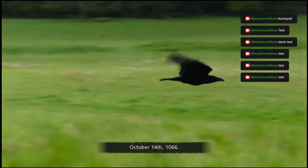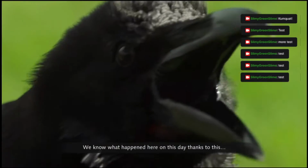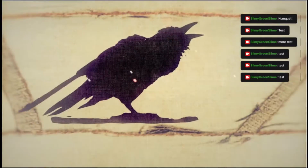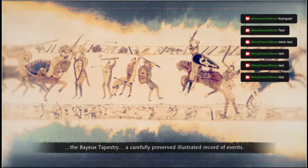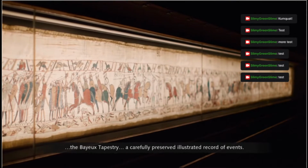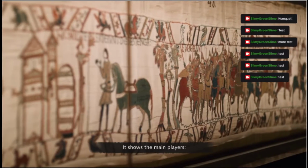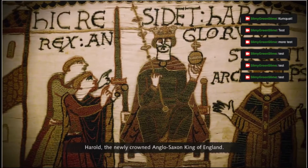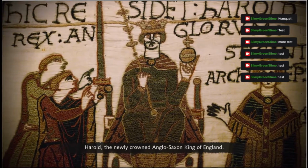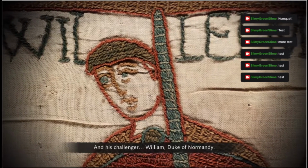October 14th, 1066. We know what happened here on this day, thanks to this. The Bayeux Tapestry. A carefully preserved, illustrated record of events. It shows the main players. Harold, the newly crowned Anglo-Saxon King of England, and his challenger, William, Duke of Normandy.